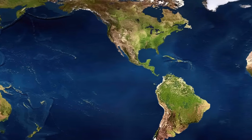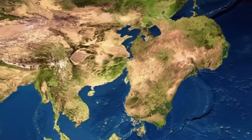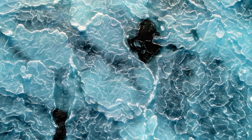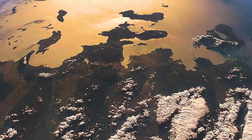They ran a series of computer simulations to see what Earth would look like millions of years from now. The new continent is likely going to form somewhere around the North Pole. But don't go shopping for winter clothes just yet. The time frame for this event might extend to 200 million years into the future.